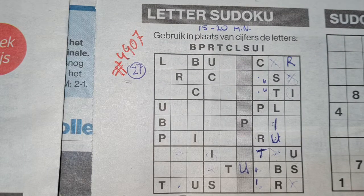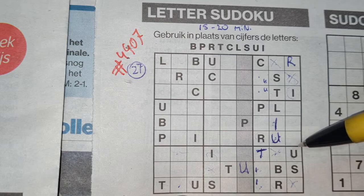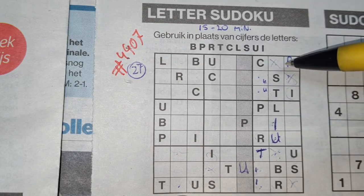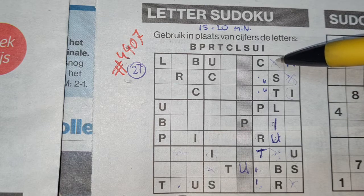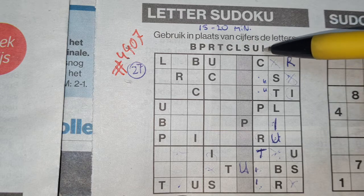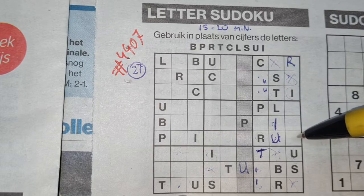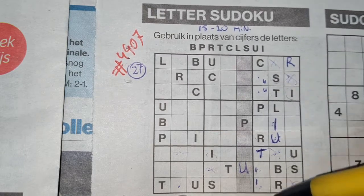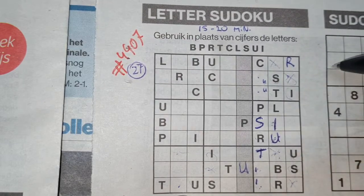Then we have here B, P, S in the last column. S in the column next. On that column, the only place left for the S should be there.